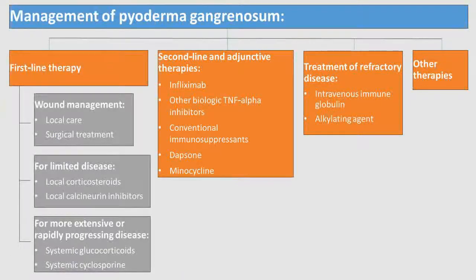The treatment options for management of pyoderma gangrenosum can be divided in four groups, based on severity of the disease. These four categories are: first is first line therapy. Second is second line and adjunctive therapies. The third is treatment of refractory disease. And fourth is other therapies.